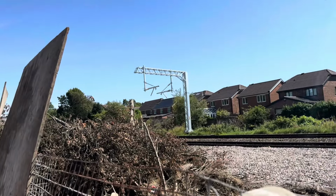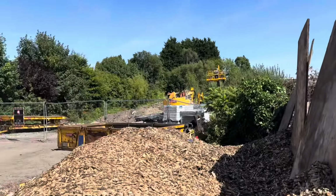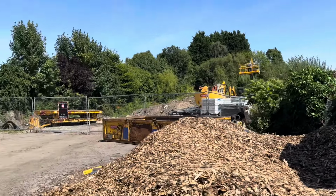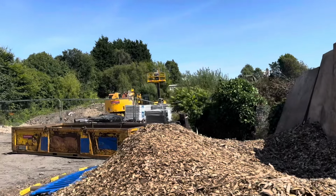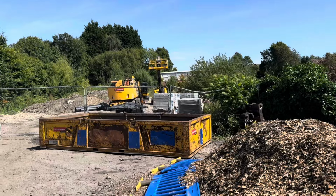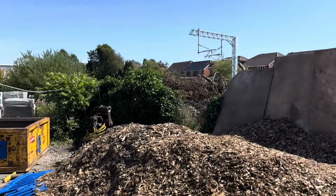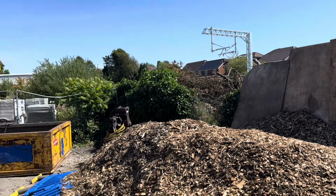Just on the other side of the motorway now, the Wigan side of the M61. So this is a small compound that they've been using while they've been doing the construction works. Public footpath that leads from Chumore Lane through to Slack Lane, Westhoughton. So as you can see, there's still a bit of equipment hanging around. Got the sanctions up on that one.